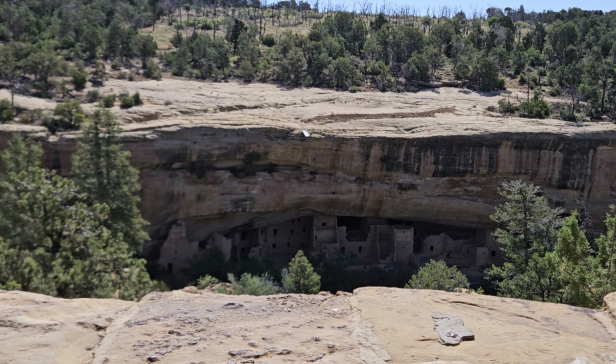Is that the one there, right? This is Spruce Tree. They were this one. This is Cliff Palace, the biggest.